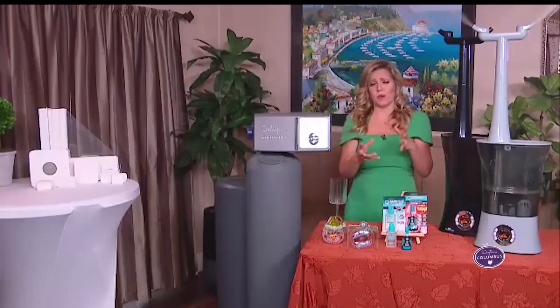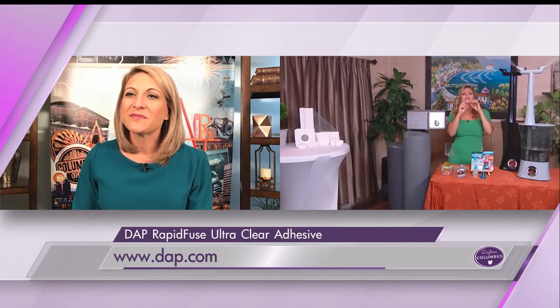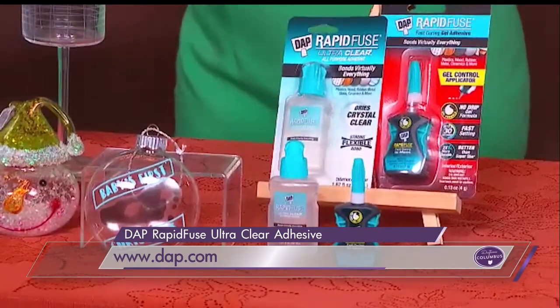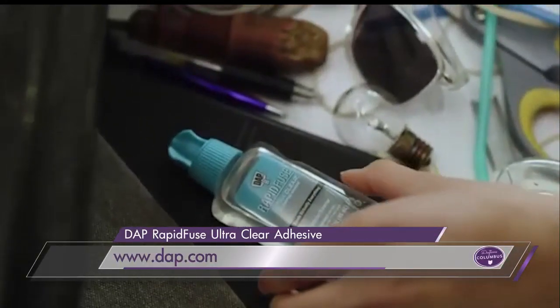Finally, we're going to hang up decorations. Give us something you have for that, Kathryn. By the way, you're going to break some of those decorations. I hate to tell you. So you're going to want to get an all-purpose adhesive that bonds virtually everything but dries crystal clear. So this is DAP Rapid Fuse Ultra Clear Adhesive. It starts crystal clear and stays crystal clear.